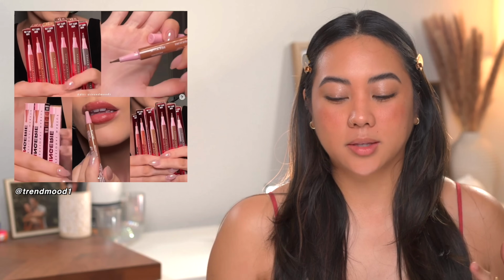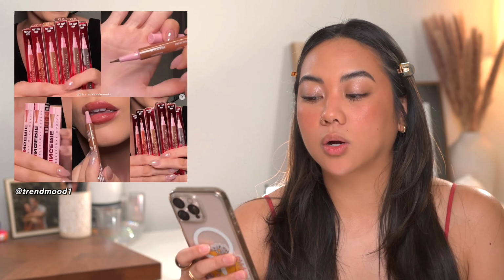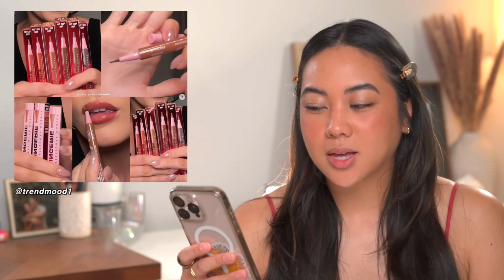Okay, so face is set. So now let's talk about some lip releases. So NYX is coming out with lip lingeries. These look like they're going to be kind of like a lip liner pen, similar to the Huda Beauty one, the CoverGirl one, and the Wet n Wild one. Looking at the picture, these look really interesting because of the colors. Now they look like they're going to be more on the nude, sort of nudie pink side of things.